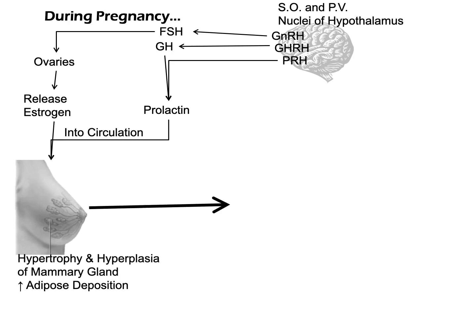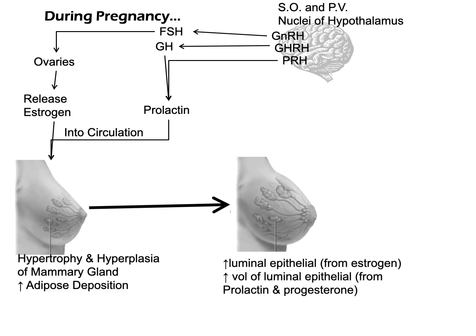What they're going to do is induce hypertrophy and hyperplasia of the mammary gland itself, and they're going to increase adipose depositing around the gland to protect the developing gland. So this leads to an engorged and enlarged mammary. We're going to see an increase of luminal epithelium, an increased volume of the luminal epithelium itself, from prolactin and from progesterone.